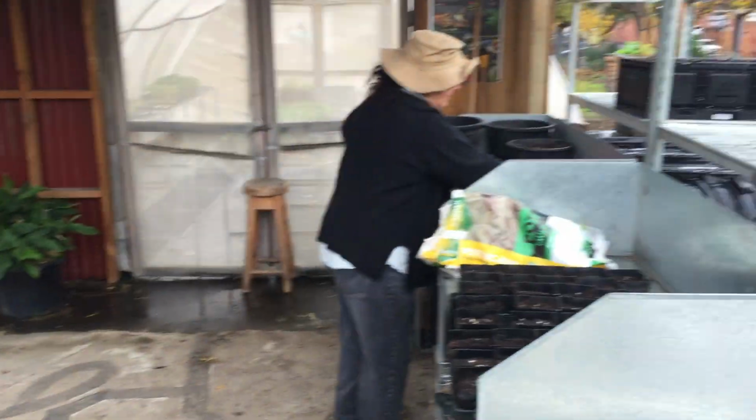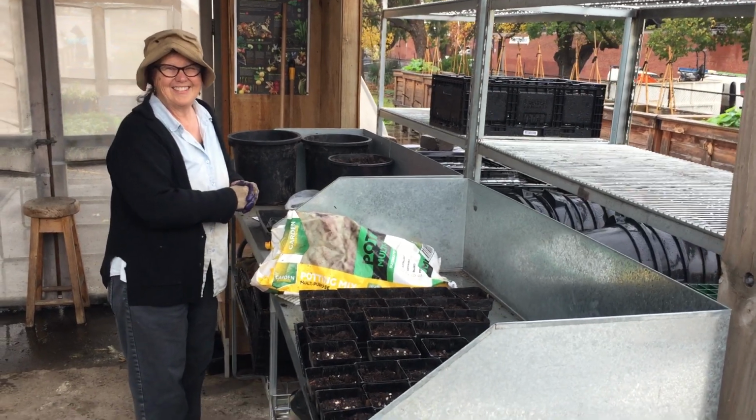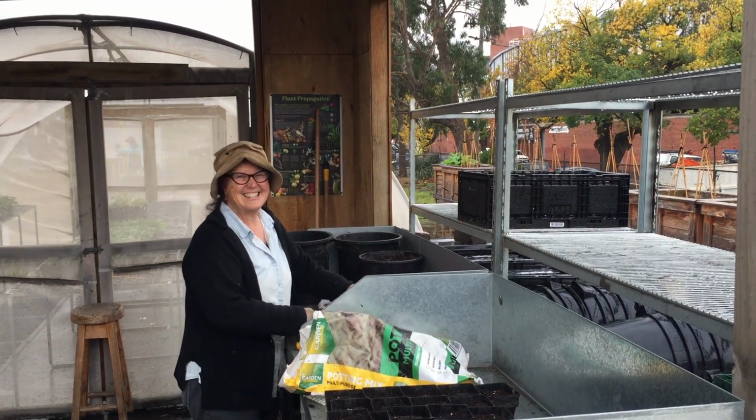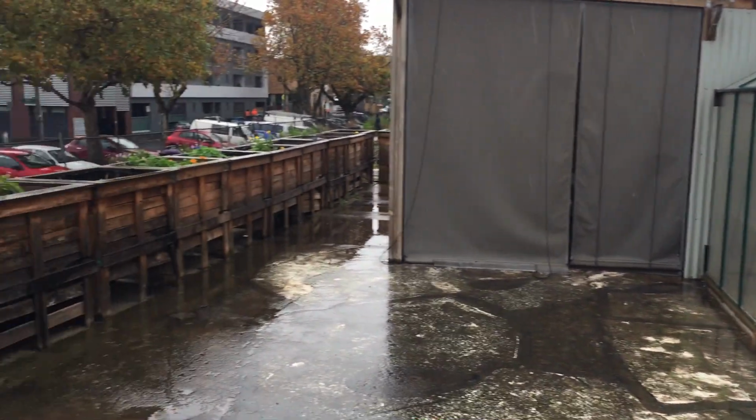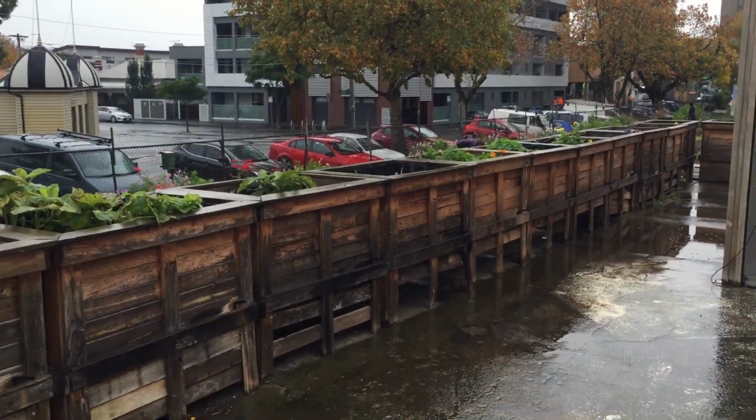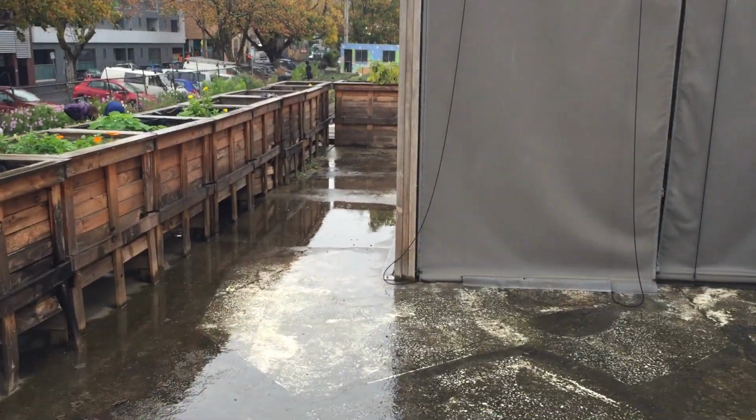Got Marnie doing some potting on here. Hi, Marnie. Hello. Yeah, you're on the production side of things at the moment. Yes. Out of the rain too. Yeah. Enjoying it. Yeah, good stuff. All right. Well, I might just wrap that part up there. Thanks so much. No worries.